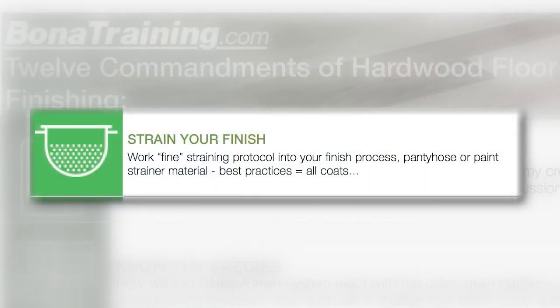Commandment 11, strain your finish, or in this case, strain your sealer. So even if we've done a really good job of mixing our product, best practice, right? I want to prevent or minimize any particles that may not have gotten mixed up well in that jug, or if I've got any dried particles in the jug, anything at all. I want to work a fine strainer into my system. That means using the pantyhose method that you'll see at the schools, or just using paint strainer material along with the medium strainer that comes with all the products.